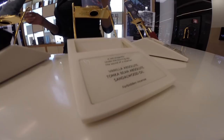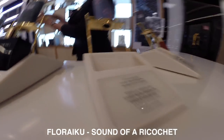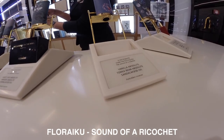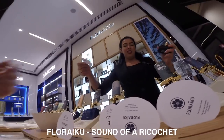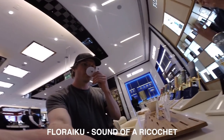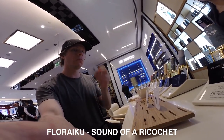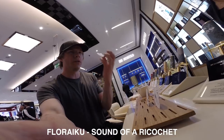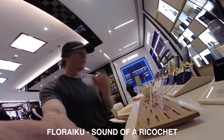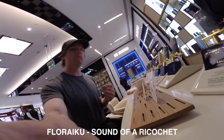Second one, it's classic vanilla, tonka bean with sandalwood. It's more Arabic. This mix, Arabic people like it very much. Yeah, a bit darker, richer. Yes. Yeah. I actually like all of them.